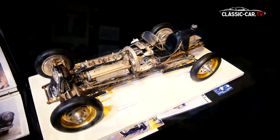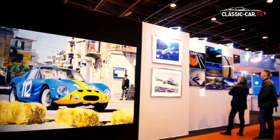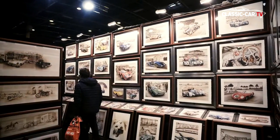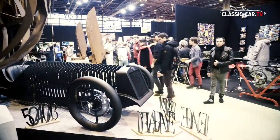This year, the artists and their art around the automobile took up an incredibly large space. Paintings of all kinds, sculptures, graphics, illustrations, everything the heart desires.